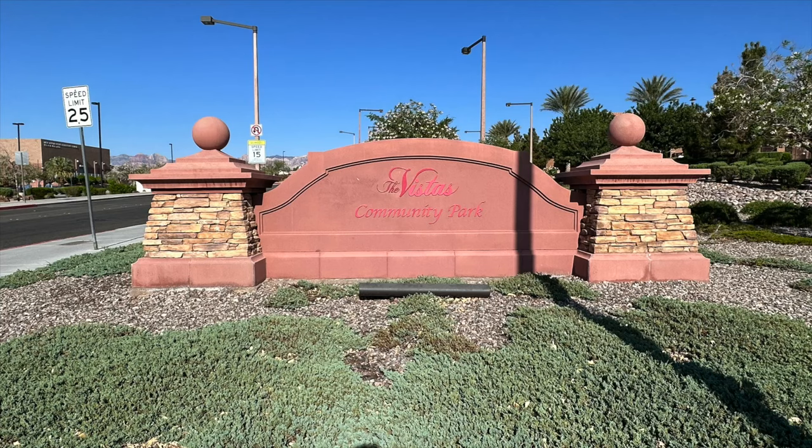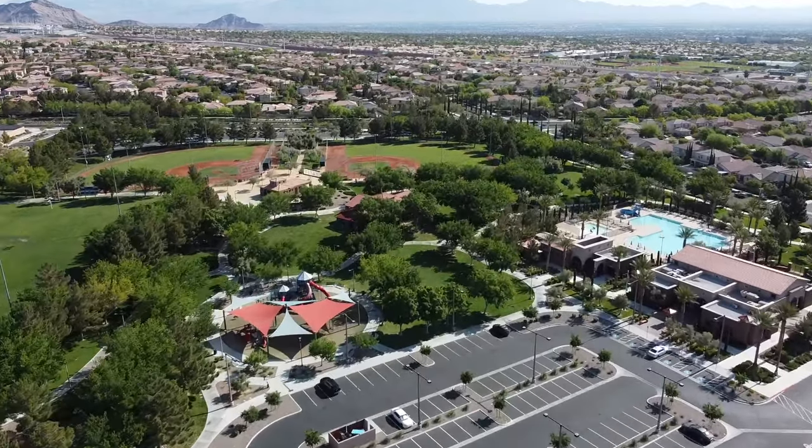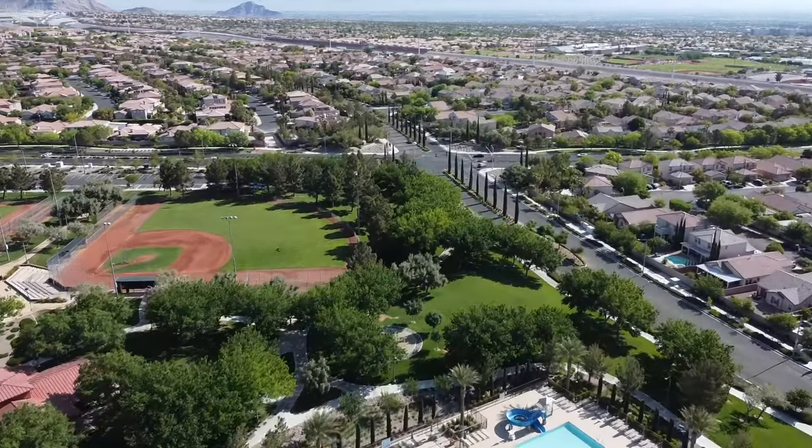Now, third on our list, let's head over to the Vistas Park and Pool. The Vistas Park and Pool is a 24-acre park located in the Vistas Village and is part of Summerlin West at 11311 Alta Drive.